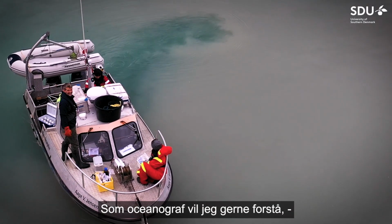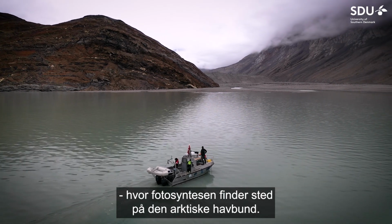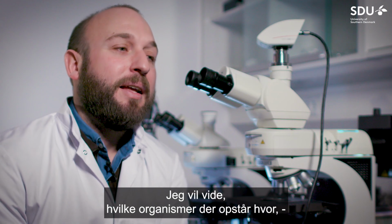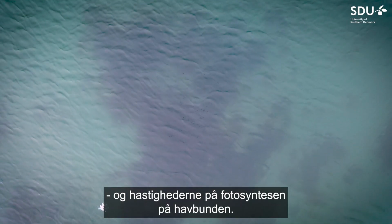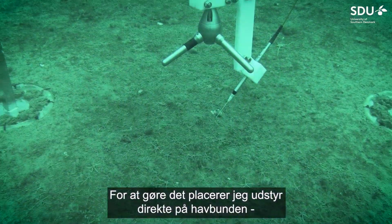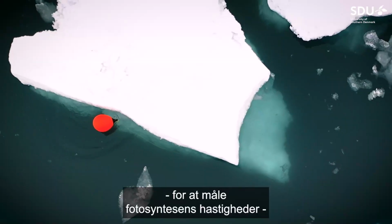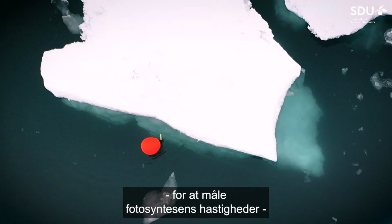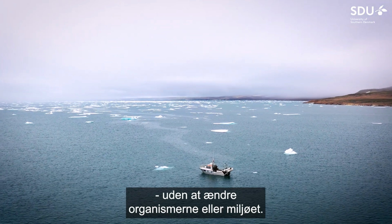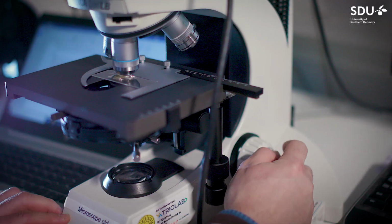As an oceanographer, I want to understand where photosynthesis takes place on the Arctic seafloor. I want to know what organisms occur and where. And I also want to know the rates of photosynthesis that occur on the seafloor. To do this, I place equipment directly on the seafloor to measure photosynthesis rates directly without altering the organisms or the environment in any way. And this is important in order to get the best possible measurements.